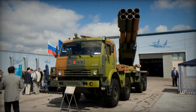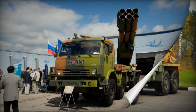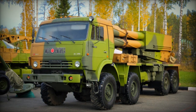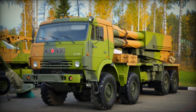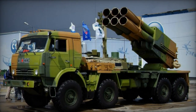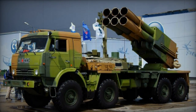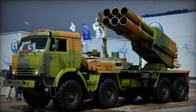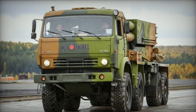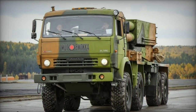The 8x8 wheeled nature of the chassis allows the vehicle to traverse cross-country, when necessary, as well as reach its maximum speed of 90 km per hour on paved roads. Operational range of the vehicle is 1,000 km. A typical operating crew is just two personnel, including a driver, thanks to heavy use of automation in the firing sequence. The overall vehicle weight is in the range of 24.5 tons and, dimensionally, features a length of 11.2 meters with a width of 2.5 meters and a height of 3.15 meters.